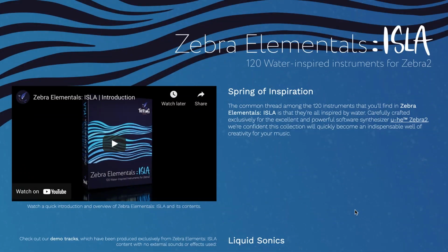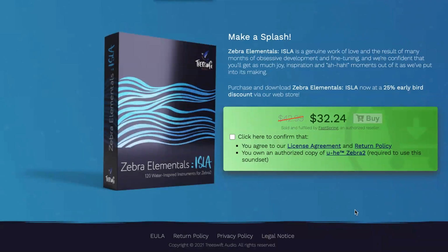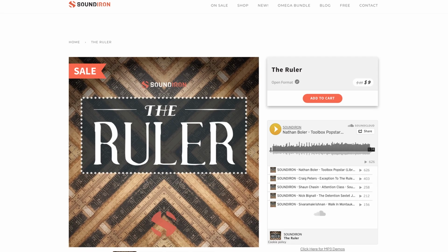And TreeSwiftAudio made our radar this week. They've released Zebra Elements ISLA. This is 120 inspired instruments for Zebra 2. Normally sells for $42. It's on a special promo, $32.24. I'll include links to that.